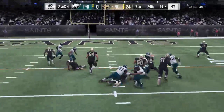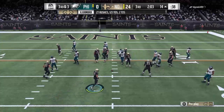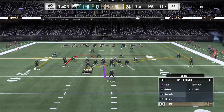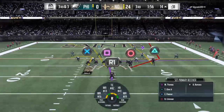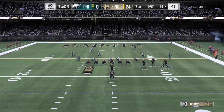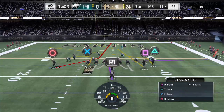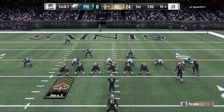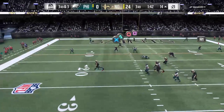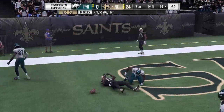On 2nd down, Kamara. And for one of the few times here today, this run's not going to go anywhere. Calling no gain that time as it's going to leave him with a 3rd and about 3 to go. And they'll send the slot in motion left. Brees is going to try and throw on 3rd down. Steps away to his left. Oh, it's a touchdown if he holds on.